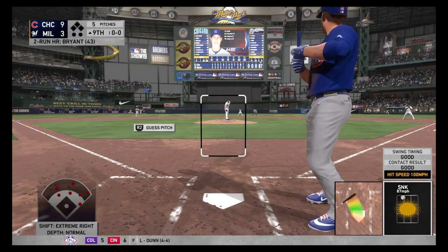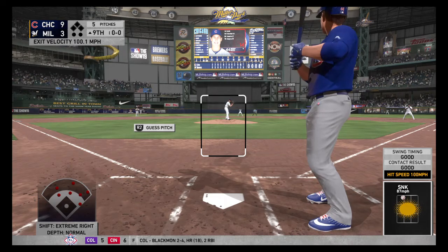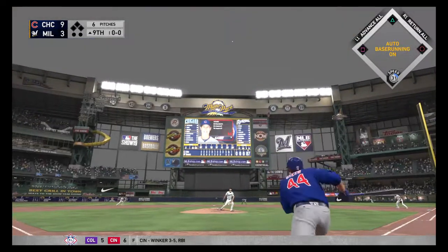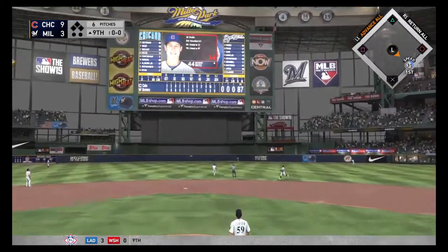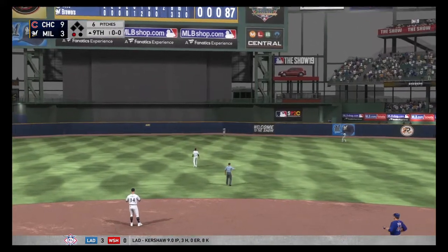So here's the cleanup hitter, the first baseman, Anthony Rizzo. He comes into this appearance number 44 in the midst of a 1-for-4 day. Rizzo comes set. Here's the 0-0 pitch. High fly ball out to straightaway center. Cain is under it. 1 away.